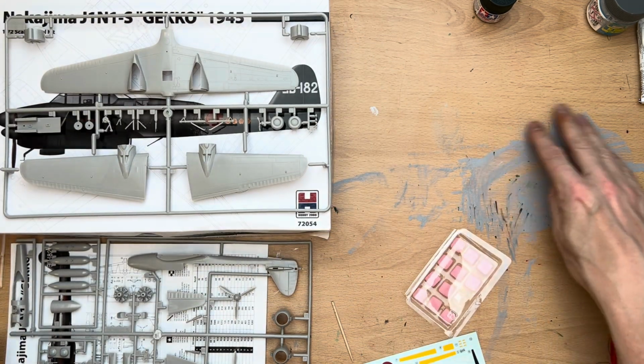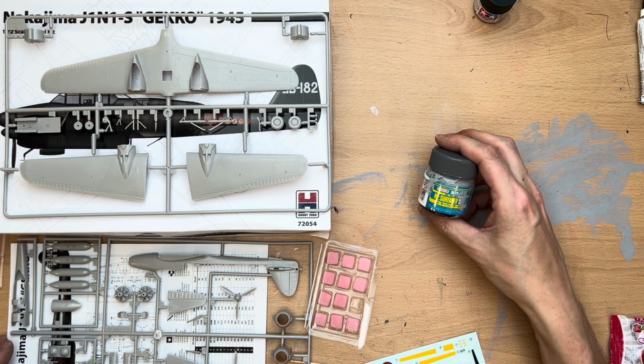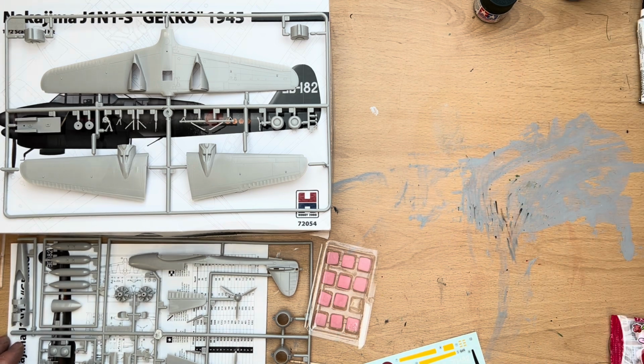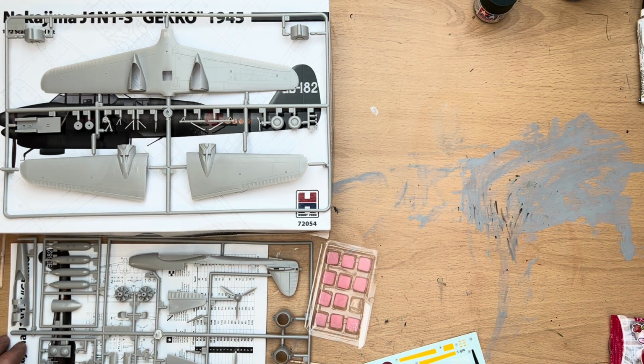As you can see, we've got a big grey stain on the desk here. Today we managed to tip over half a bottle of Mr. Surfacer 500. Yeah, not a good day. So consequently, we moved rather rapidly onto the Toki Suntory whiskey at some point early this afternoon. Cheers.